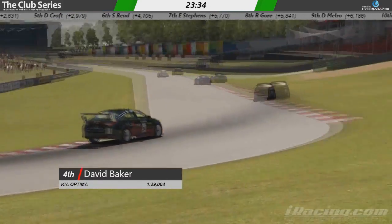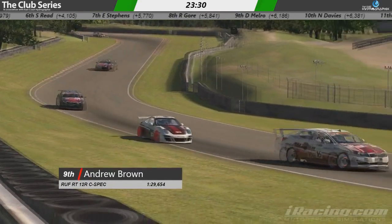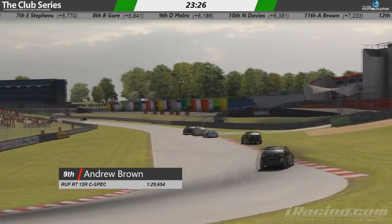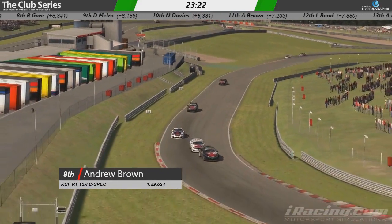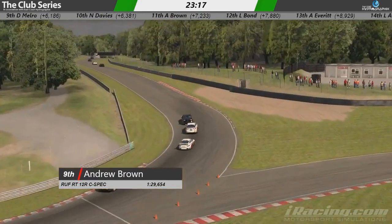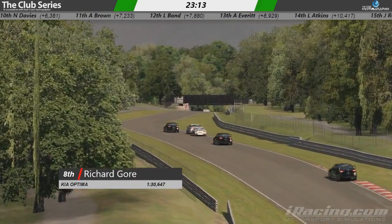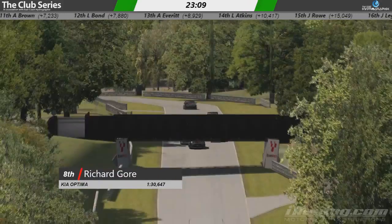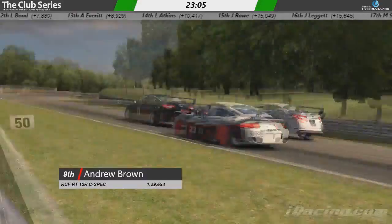Now Brown, he's looking a little bit racy here. He's trying to work his way through these Kias. 23.5 minutes to go still in this one, so a long way to go in this event. And Andrew Brown looking here as Richard Gore's looking at Kip Stevens in front of him. And this is where you're going to see that Brown just get the better drive out of the corners. Any of these slower corners, he's flashing the lights, he's wanting past these two. And it looks like Kip Stevens is trying to box him in here.